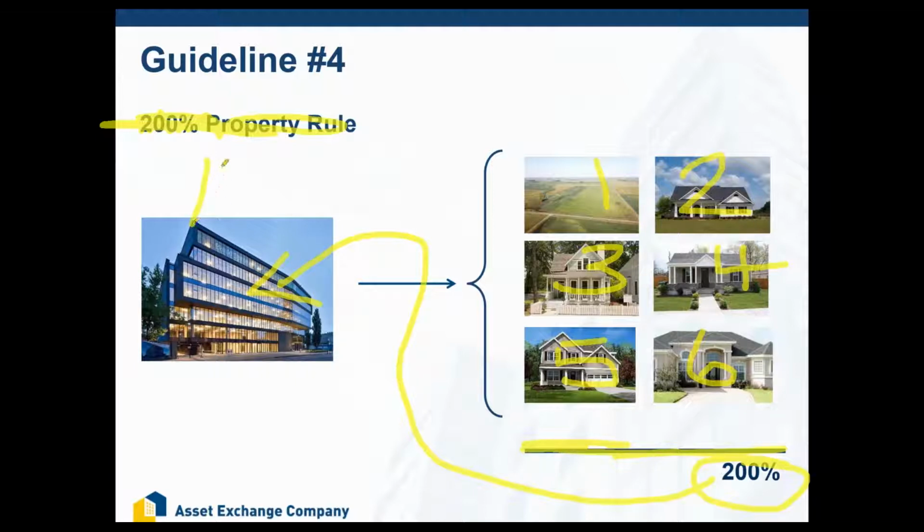So your client sold a building for $1 million. They're going to identify with the 200% rule. That means they can identify $2 million worth of real estate.